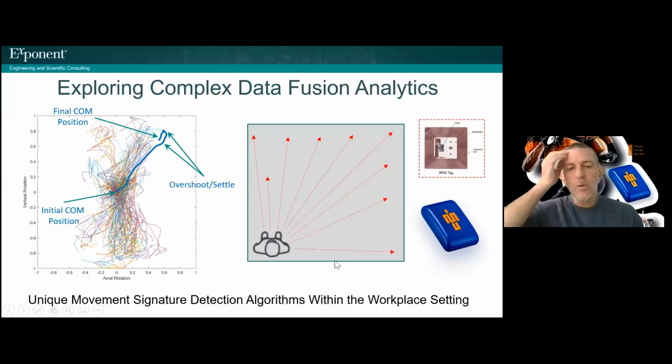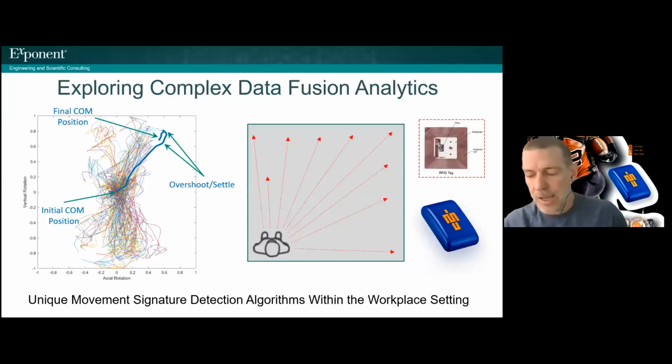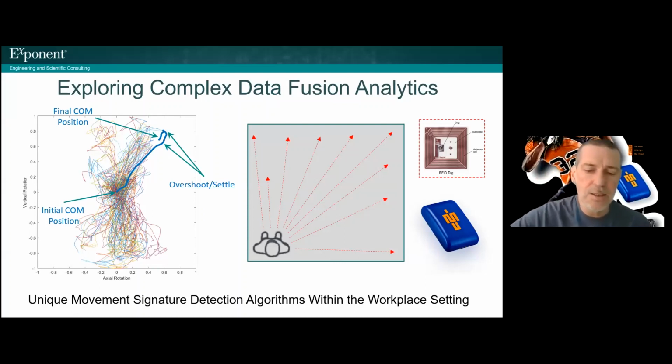So you don't only have to think about this in terms of an outdoor environment, because with advances in technology, and again, going back to the same data fusion, fusing different data sources together, you can use it in different indoor settings.